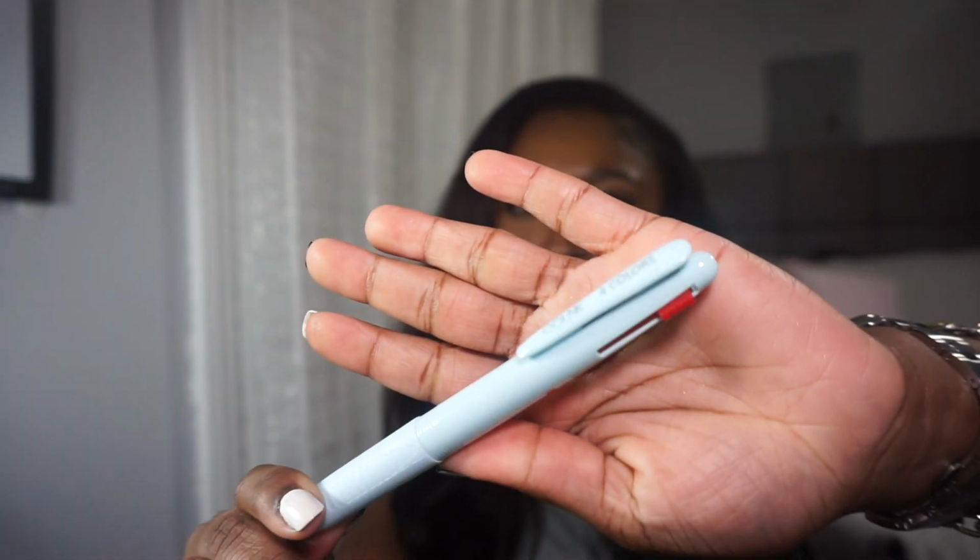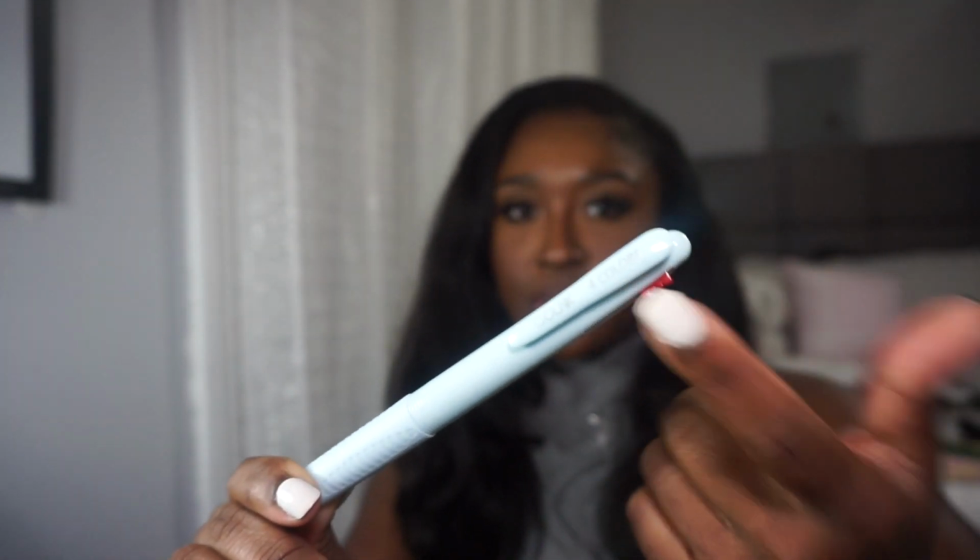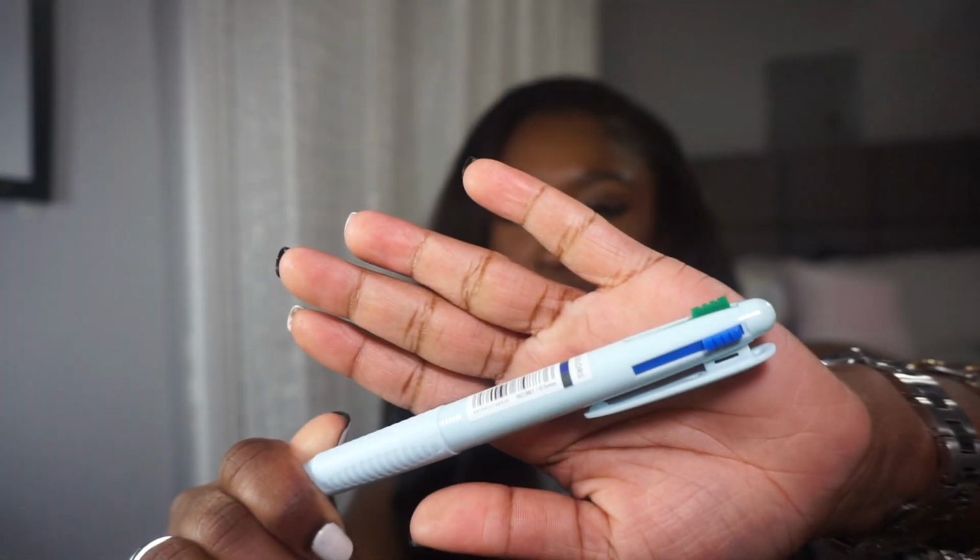These have been my ride or die since I have been in third year. I ain't gonna say since I started third year, but I'll say early December, late November, I purchased a pack of these. And as you see, it has red. This one's black, and then the blue, and then the green. It is a ballpoint pen though. It's not a gel pen, but I don't mind because it still writes pretty good.